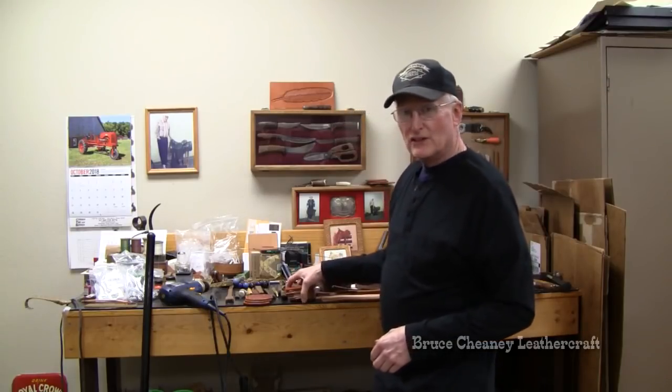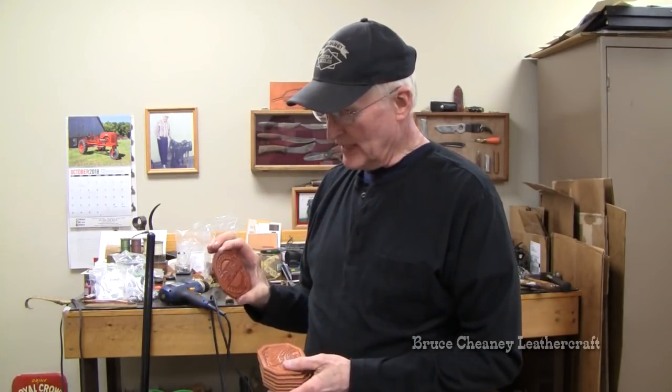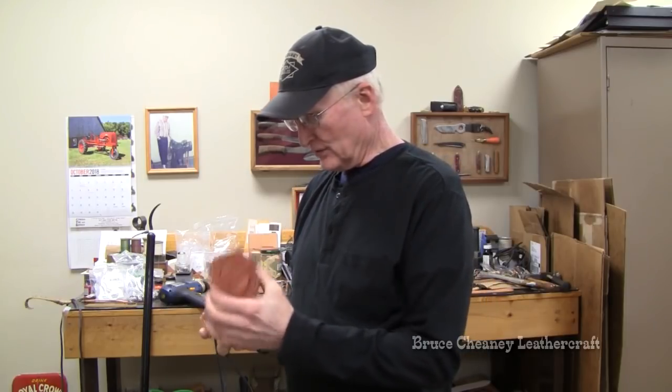Got a new batch of handmade leather coffee coasters. I do this for fun and practice. Actually, I came up with a new template, a new shape, a little bit smaller coffee coaster not long ago. So I tried it out and I made one for myself.